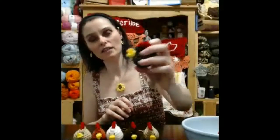Yes. I like this little one. The little speckled guy. Yeah, me too. I think that one turned out really well. Me too. Good choice, everybody. Oh, and he's even tiny because it's a slightly skinnier yarn.